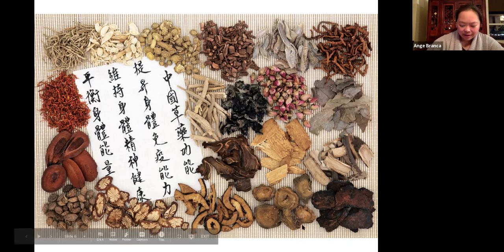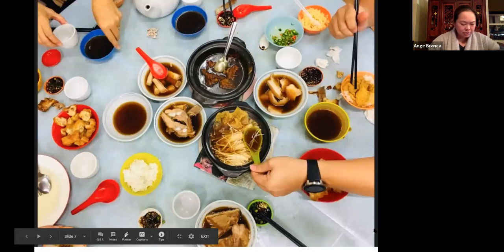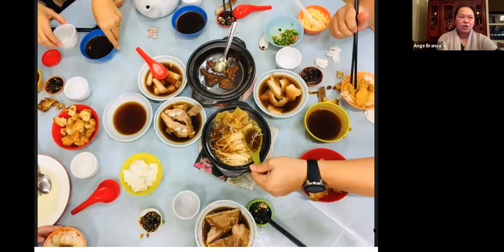So in the next slide, because cloves had such a good warming property, over time sailors who carried these spices back and forth discovered how important it was for them to eat it too, because it was warming for the body.